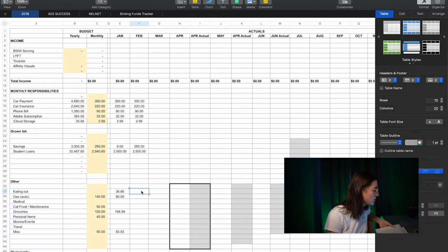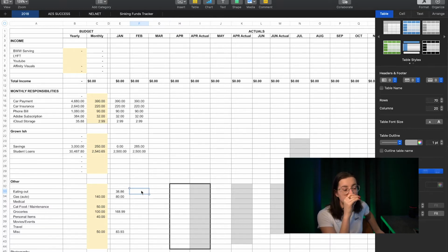Okay, now in terms of others, eating out, gas, medical, cat food, groceries, all that good stuff, there was a lot that I did. One, I went to visit, again, my boyfriend in Canada, around Valentine's Day, and we ended up staying in the Toronto area, so there were a lot of expenses, like going out to eat and stuff like that. I got an Airbnb so we could stay in the downtown area, which was really nice. So there's a lot of expenses there.